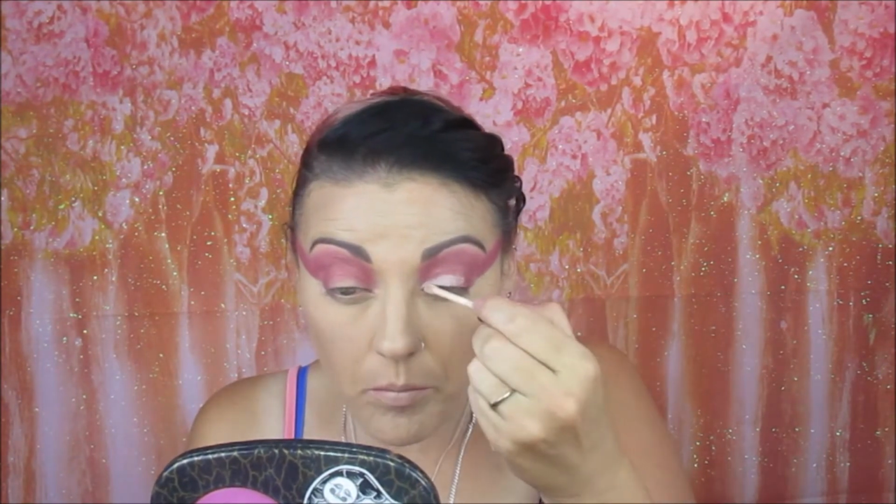And I've taken the tape off, and now I'm taking the Collection Lasting Perfection concealer, and I'm just going to cut that inner corner of my eye. Now you can use a brush to do this. I'm just lazy, and I can be just as precise with my finger as I can with a brush, so that's why I do it like this, because I'm lazy.